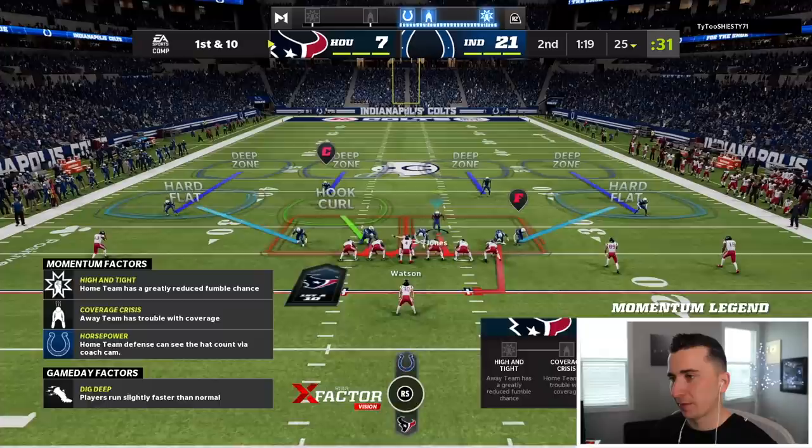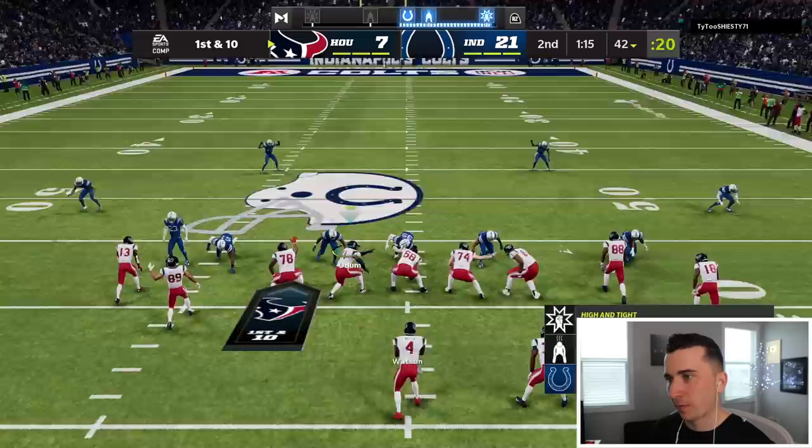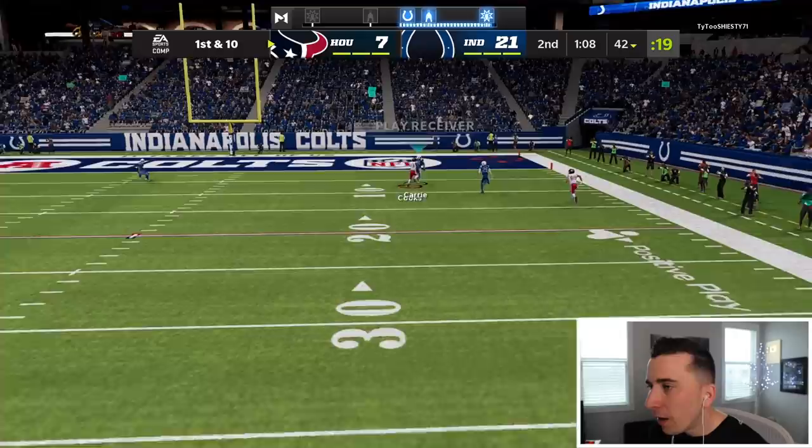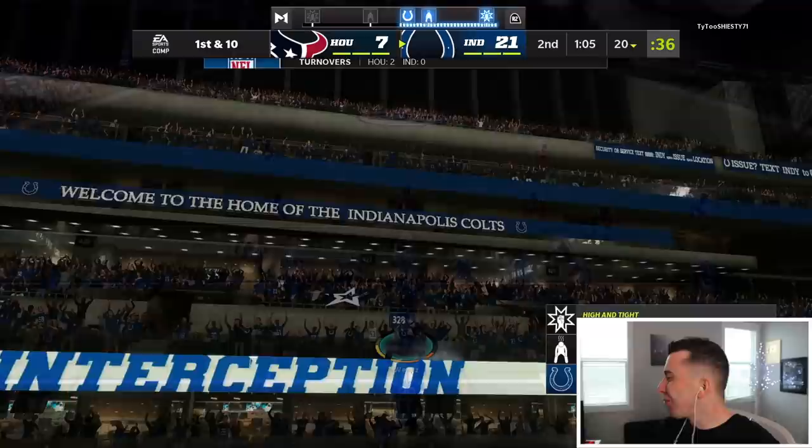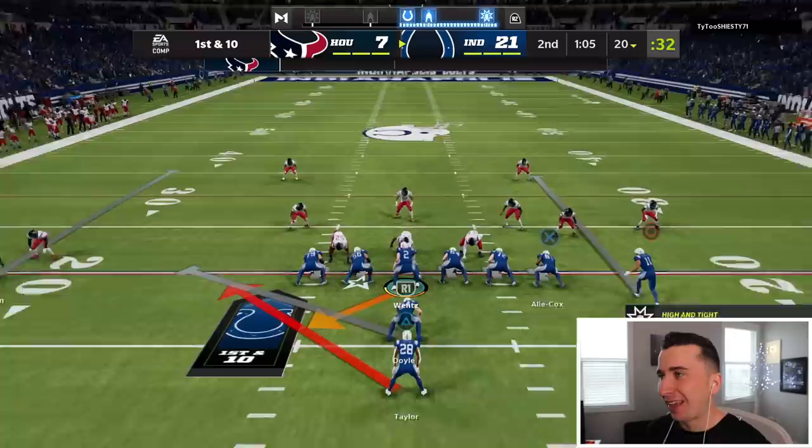Two minute drill. Come here. Uh-oh. Dang. Bro, that's not a pass interference. Wait, where is the PI? I didn't see a PI. He bumped me. That's crazy. You threw into like triple coverage. There was a lot going on over there. Oh my god.